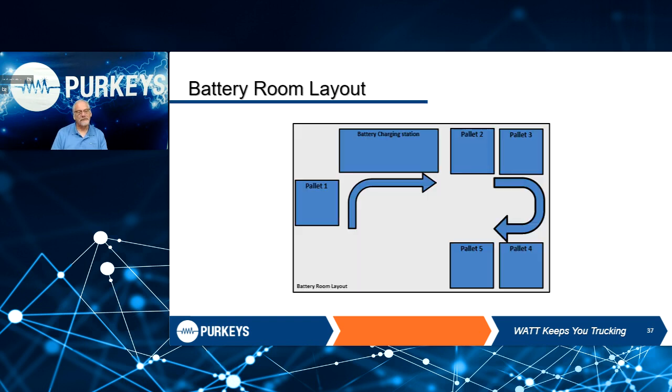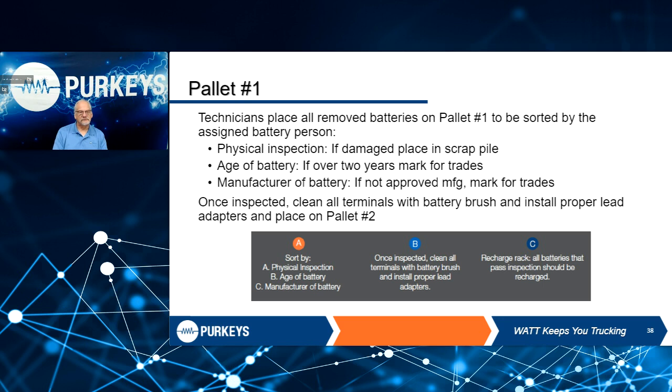And when we say a recharge area, recharge program, it's got to have a flow. You've got to have some method behind it all, so you know what you're putting in, what you're doing. And I will say, pallets. Depending upon the size of the shop, the size of the fleet, it may be shelves, it may be tables, it may be pallets, whatever. But the most important one is your starting one. If any technician, whether it's Tech A, B, C, Fred, Jim, whoever, takes batteries out of a truck because they were deemed discharged, defective, whatever, that's the one place he puts them. That's the only time he steps foot into that room, when he puts them on that pallet.